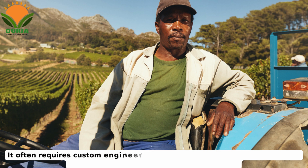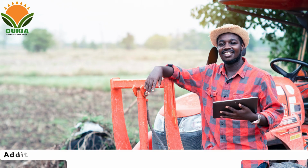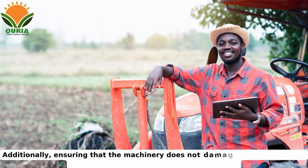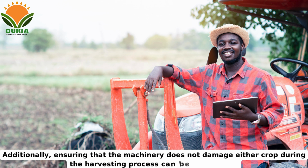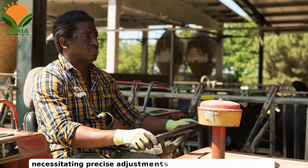It often requires custom engineering solutions to handle the different plant sizes, growth habits, and harvesting times. Additionally, ensuring that the machinery does not damage either crop during the harvesting process can be challenging, necessitating precise adjustments and frequent maintenance.